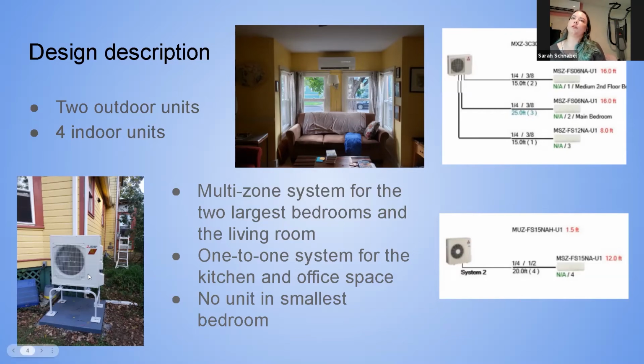So we had one of these one-to-ones for the larger kitchen area, which had a vaulted ceiling, which means it needed slightly more heating because it has to heat the air above before it gets down to the lower portion. And it also covers their office, which I believe Armin is in right now, because there's a fairly large opening in between the two and it points right at it.